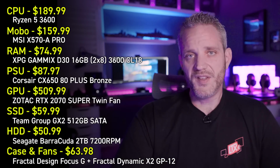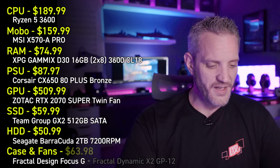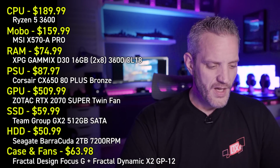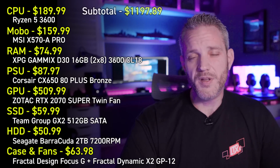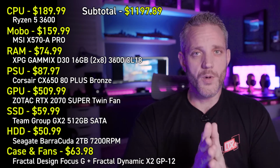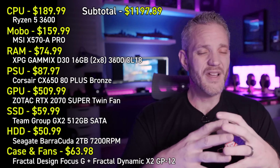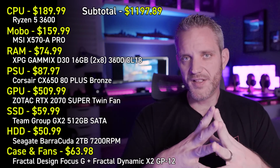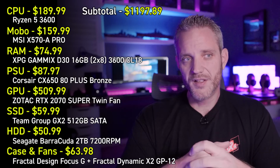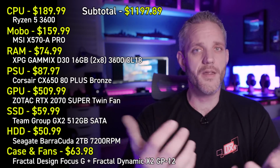But we left the same case as well with the Focus G, but this gave us some money to actually add another Fractal fan in there that gives us a little bit more additional cooling. But really all we changed was the motherboard and the CPU, because all the other parts are what I would leave the same. In terms of gaming performance, between these two, it's possible in certain titles with the Intel 9600K overclocked, you would get a better, higher average FPS by maybe up to 10 FPS, depending on the title.